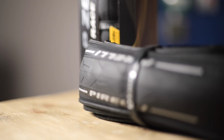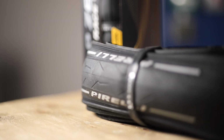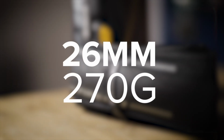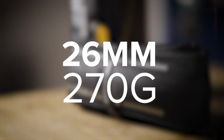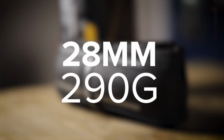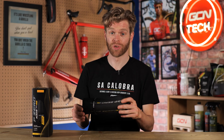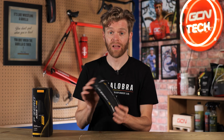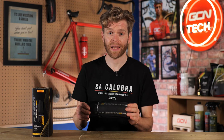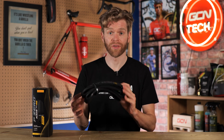Nice. But how much do they weigh? Well, the 26 millimetre ones are said to weigh 270 grams, and then they go up 20 grams for every size above that. So the 28s I have here, 290 grams. And they're hookless compatible too, should you want to run hookless. They're fully compatible with the ERTO standards and have a new bead as well on the tyre.